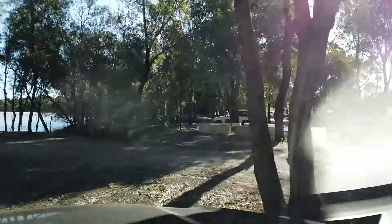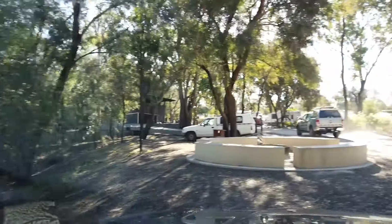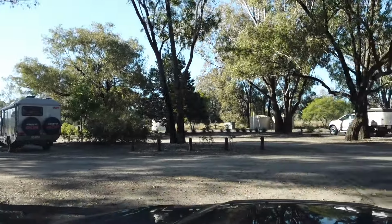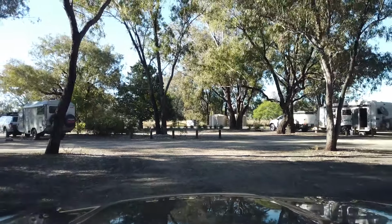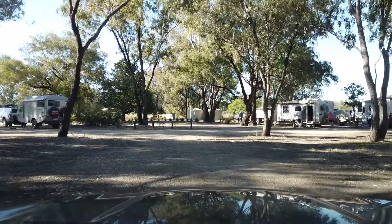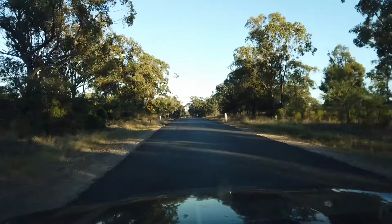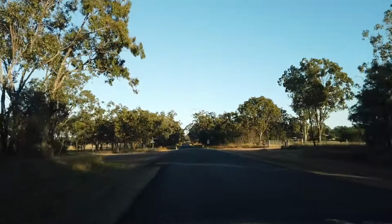I found a spot I liked right next to the weir and decided to set up there. As soon as I had my camp set up, I decided to hit the road and check out the two fossicking spots.